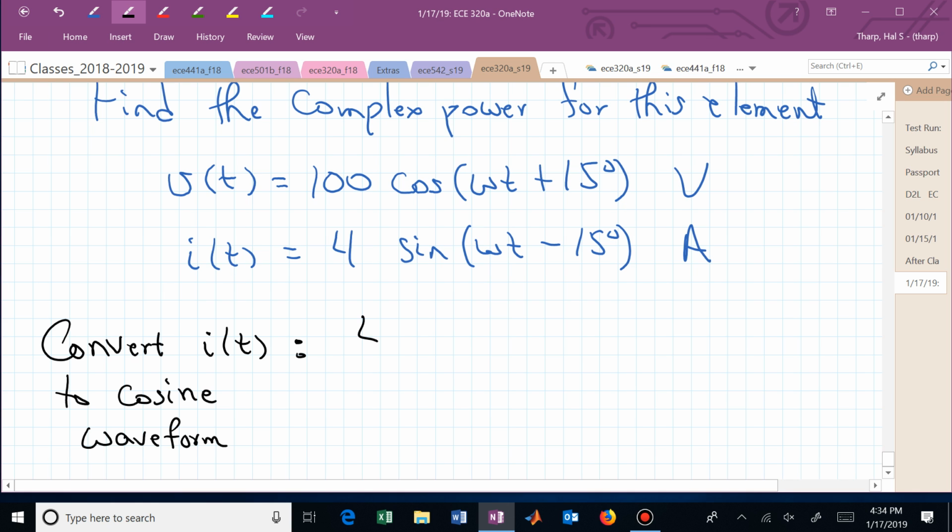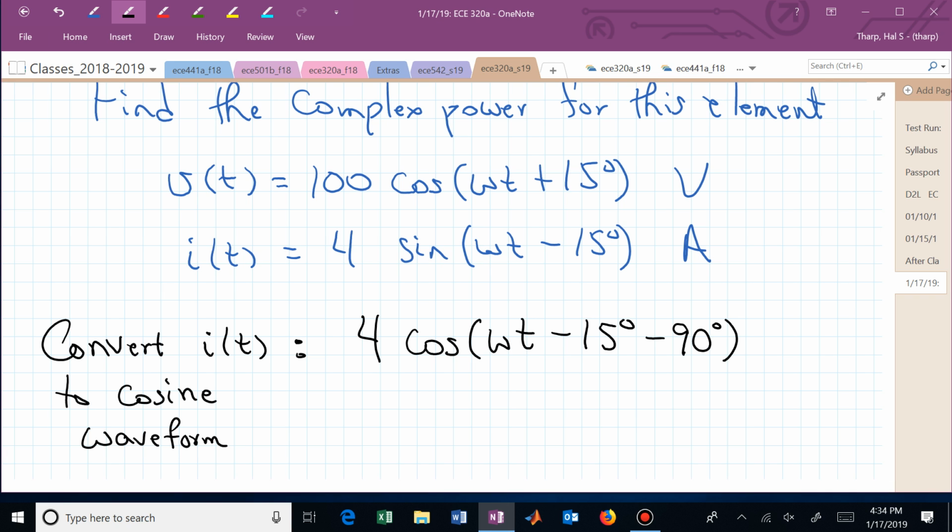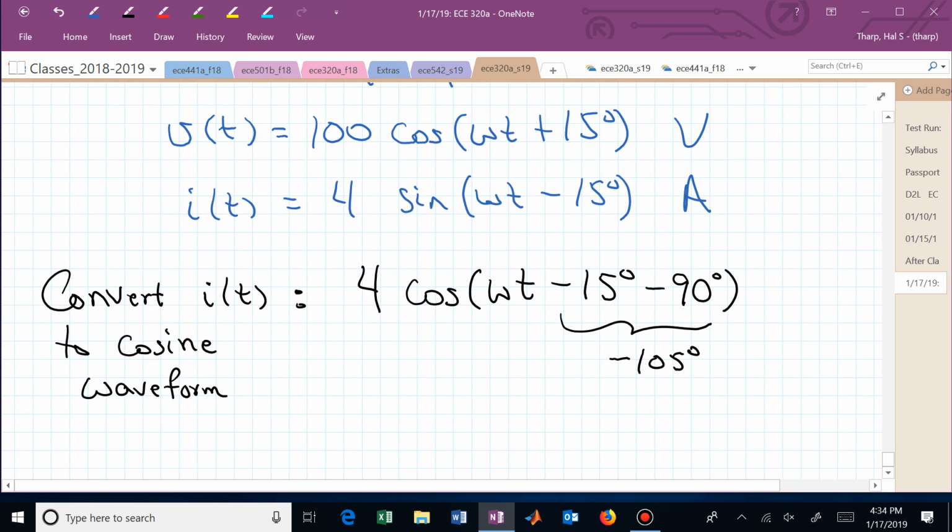So now what will that be? 4 cosine. If I'm converting, omega, the frequency stays the same. Now what do I do? And you can convince yourself, if you go back and look at Euler, you can make sure that sine of x is equal to cosine of x minus 90. Knowing that, now we can say, oh, this is now a phase of minus 105. Now what do we do? Now we're in pretty good shape.